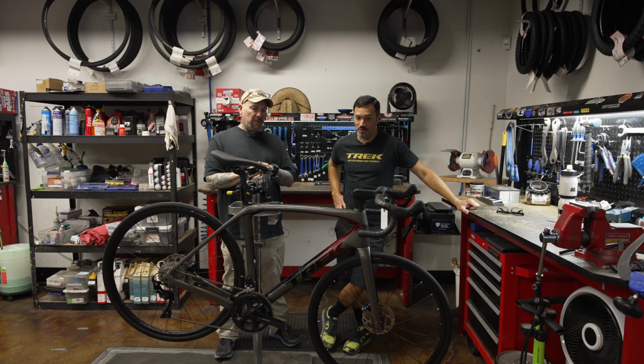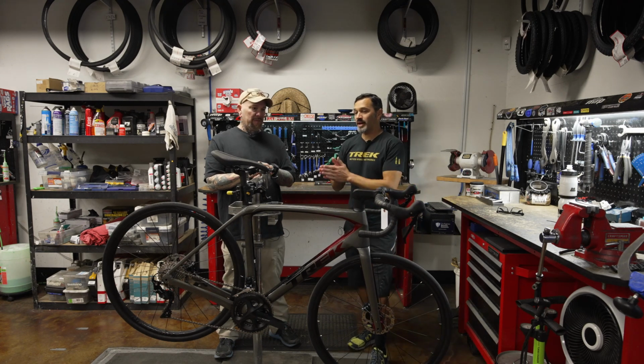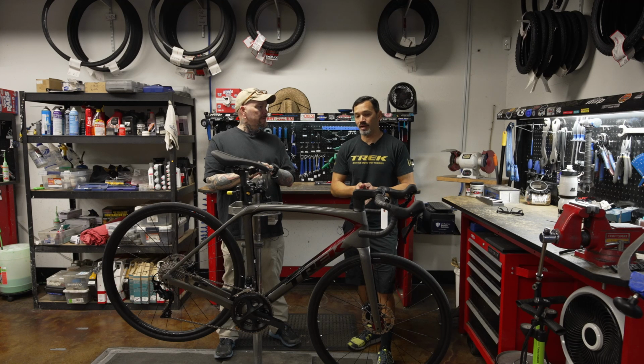They did a few things that I really like this year. First of all, they eliminated the IsoSpeed in the front. So we're cutting back on the maintenance. We're also cutting back on the weight as well, because that little piece inside there, I think we had it in a previous toolbox topic. It's kind of a clunky, kind of a heavy piece of machinery that was up there.